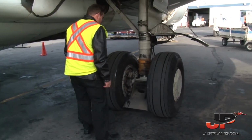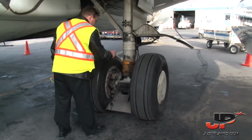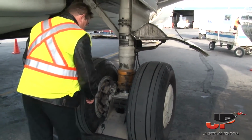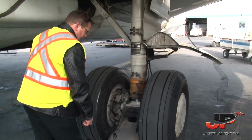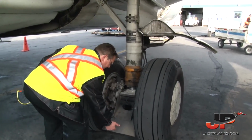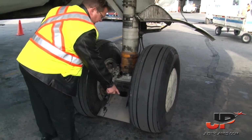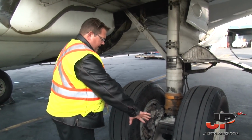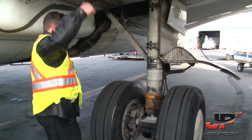Give the tires a kick once more, checking the condition of the oleo for the right-hand gear, brake wire indicators. The Combi airplane with the gravel kit also has a little bit of protection on the bottom of the oleo to prevent a little bit of gravel spray coming up against the flaps.